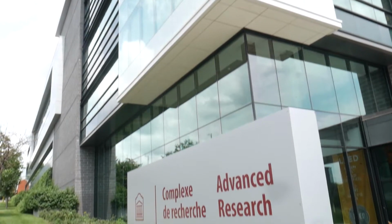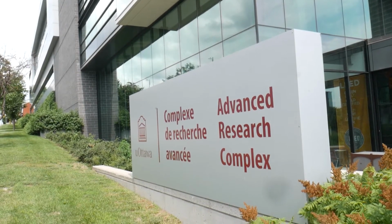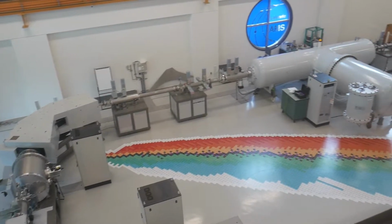The Advanced Research Complex was finished around 2014. It's located on the University of Ottawa campus, and we're well situated here with a phenomenal machine shop and electronics shop in support of the equipment that we design and build in-house. And the Advanced Research Complex itself was custom built around the Accelerator mass spectrometer.